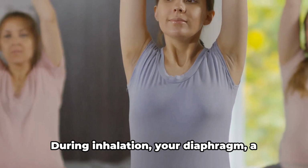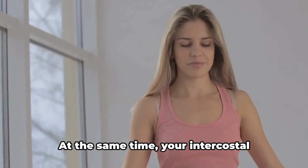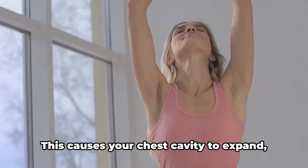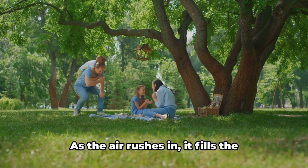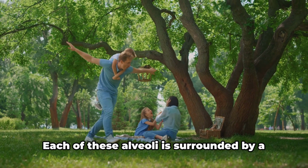But let's rewind a bit. During inhalation, your diaphragm, a dome-shaped muscle at the base of your lungs, contracts and flattens. At the same time, your intercostal muscles, which are situated between your ribs, move the ribs outward. This causes your chest cavity to expand, creating a vacuum that pulls air into your lungs. As the air rushes in, it fills the alveoli, where an incredible exchange takes place.